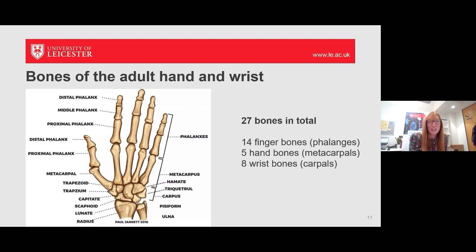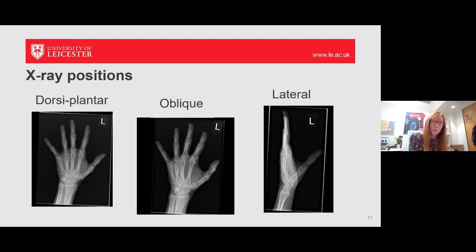So this image here is just demonstrating the bones of the adult hand and wrist. I always find that really fascinating because in the hand and wrist alone, we've got 27 bones. We've got 14 finger bones, and they're called phalanges, 5 hand bones, the metacarpals, and 8 wrist bones, the carpal bones. So we as radiographers need to be able to name each and every one of those bones and know how to x-ray them. So we're also going to learn how to x-ray them as well.